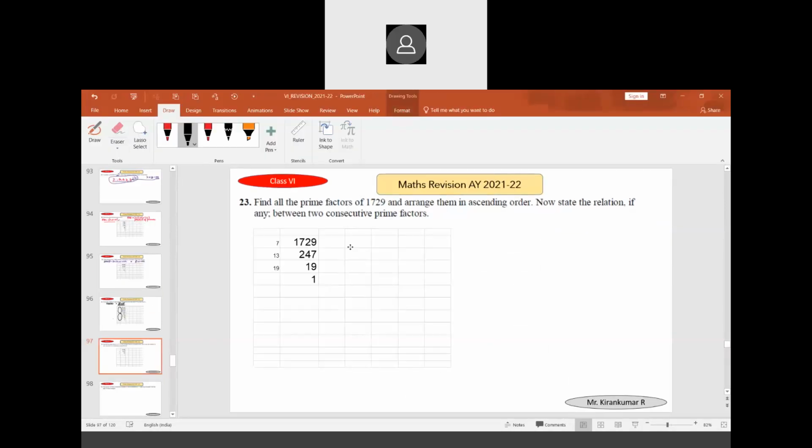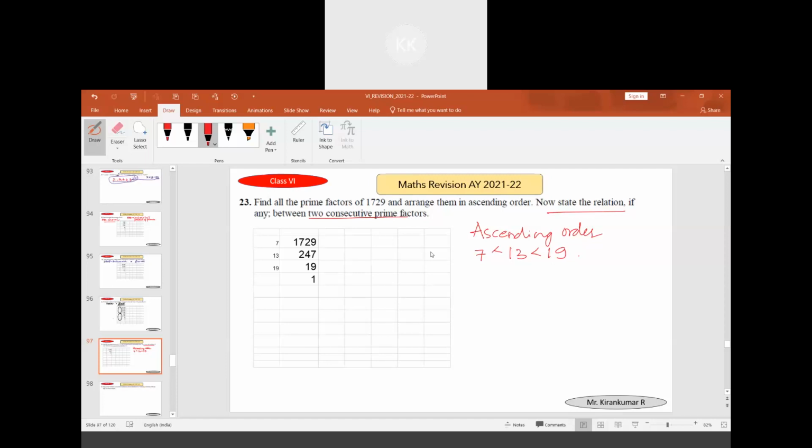Done. What relation is there? Ascending order: 7 is less than 13, less than 19. Now state the relation between these consecutive primes. All are prime numbers, and they differ by 6. The difference of 13 and 7 is 6, and 19 minus 13 is also 6.